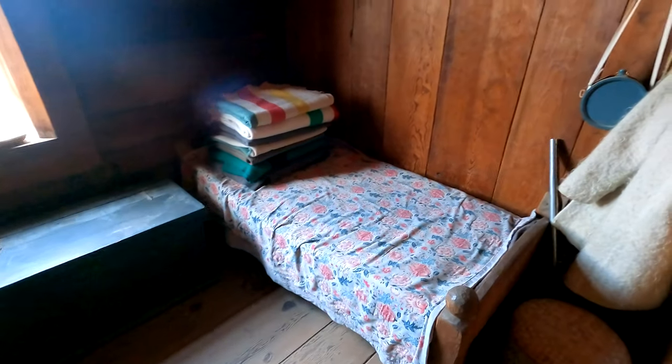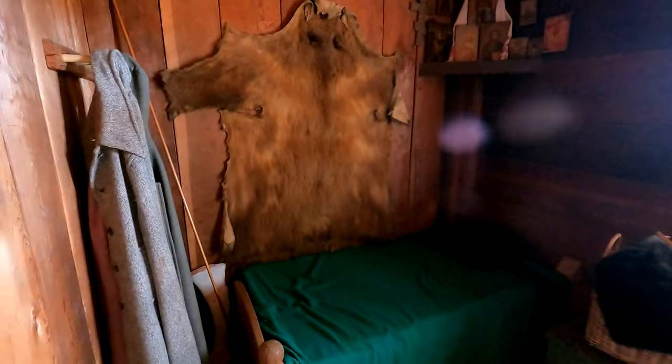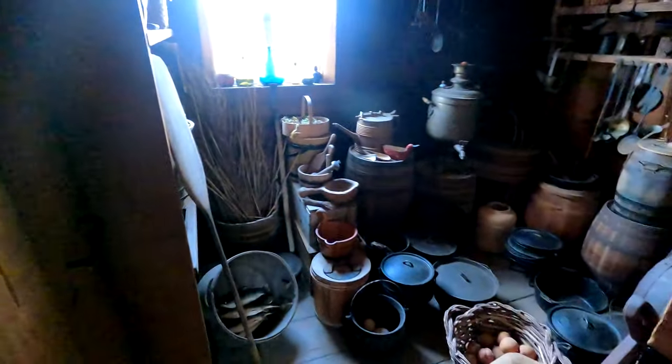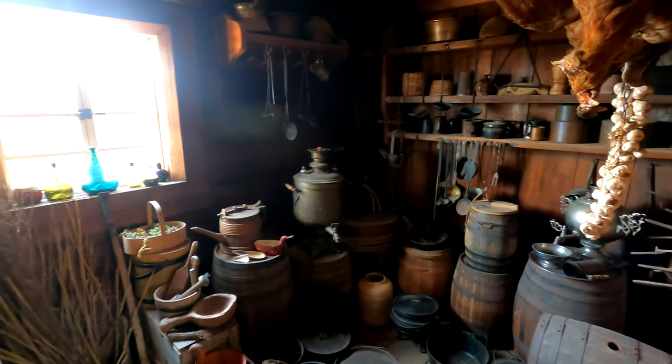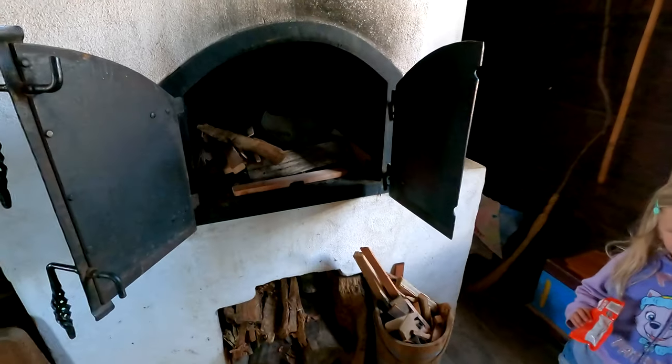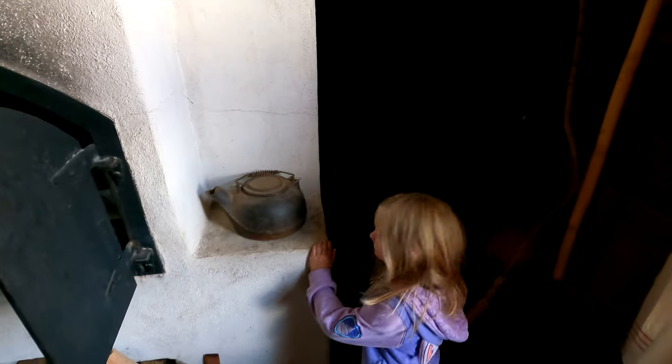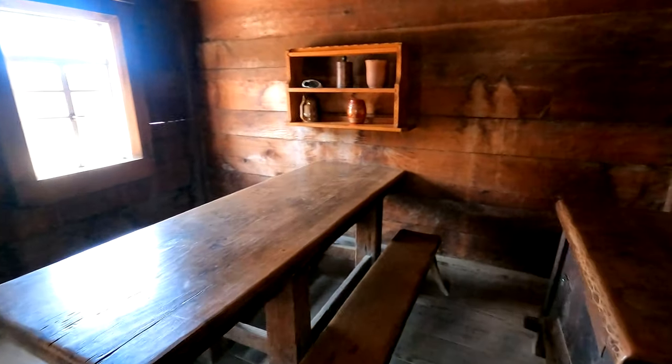Check in this one. Is this someone's bedroom? Mm-hmm. Oh, they got toy bins? Mm-hmm. And a nice little fireplace that they can cook in? Yeah. Now do you know, look over here. It's just wood, honey. And here's the dining room.